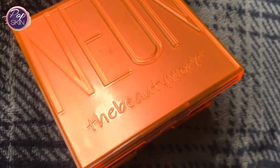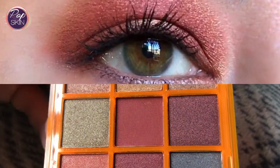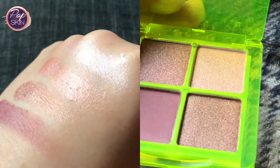The orange neon palette is definitely more pigmented, and you can really see that with the shimmers, definitely for neutral wearers who like warmer tones. The wear is a little longer, maybe 7 or 8 hours. I think the mini is the best out of the 3, and it has all the shades you need to create all the classic looks.